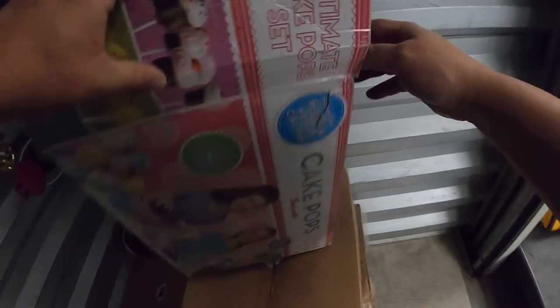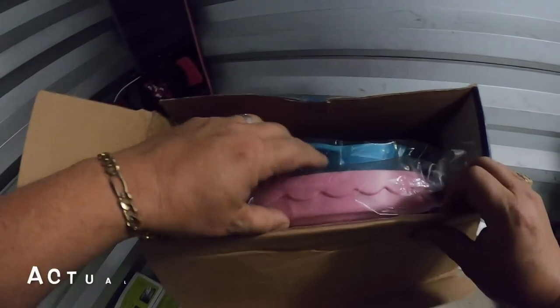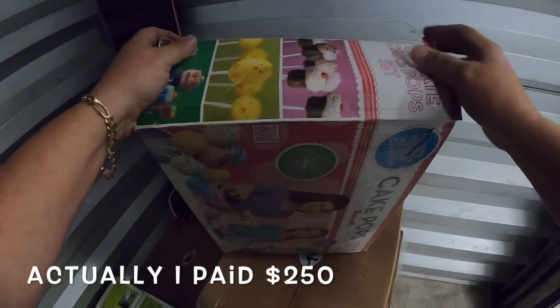Okay, oh good lord. This locker, this is a $50 locker I just paid for. Paid $200 for a $50 locker. How do you like that? Still holding on to hope.